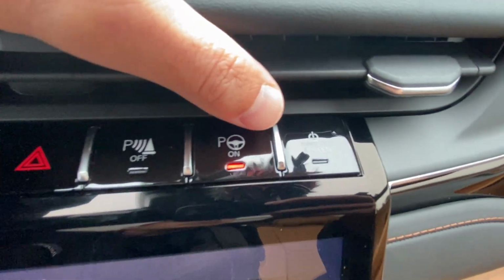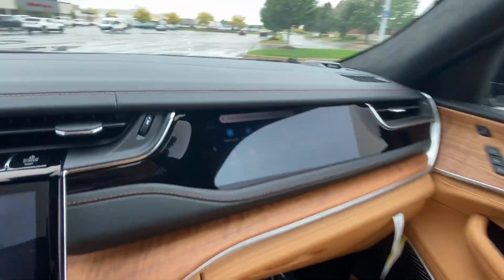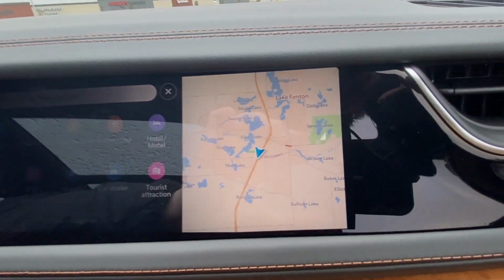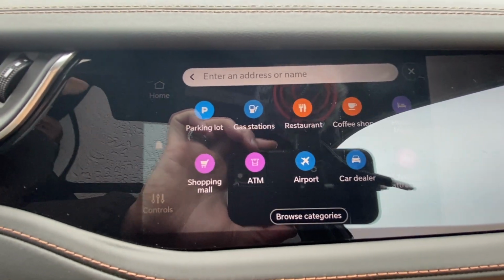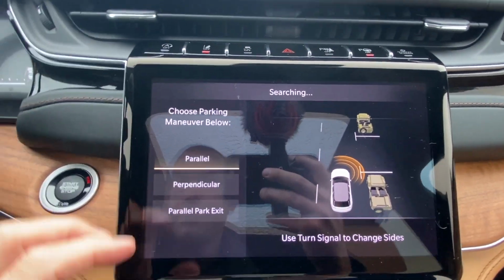And then you also have your button which you can press to turn on the parking assistance. And then this last one is the passenger screen. We can turn that on and off too. So this vehicle has that passenger screen, which is pretty sweet. And right now, let's see here. If we want to just look here, you can see there's the map, and then there's the adjustments. You can do a lot of different things with the passenger screen, like watch movies and stuff too, which is pretty cool. And then we get to the 10.1 touchscreen radio.